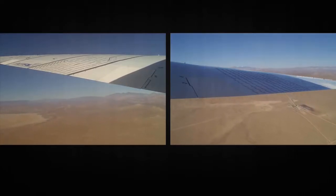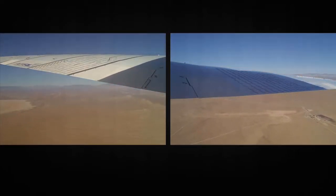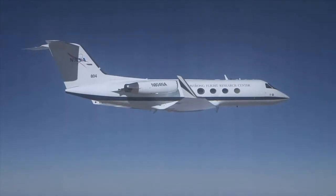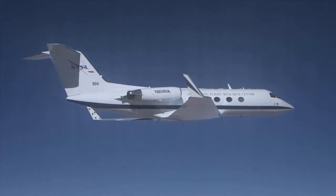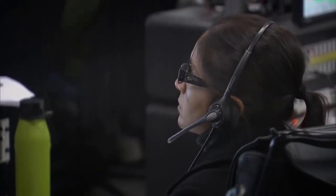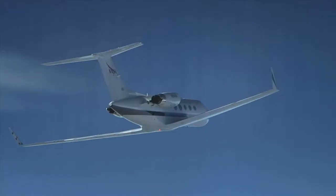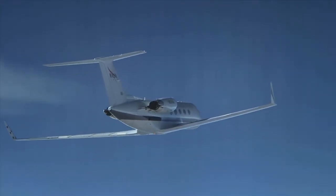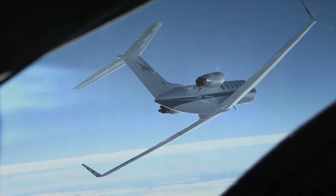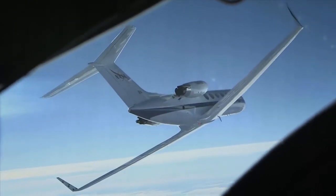"With these flights, we were able to measure the flow of fuel through the engine, and we'll be able to analyze that data to get accurate estimates on the drag of the aircraft at various speeds, altitudes and weights," ACT project manager Kevin Weinert said. NASA researchers will now begin data analysis on the fuel burn, which will provide better understanding of how twistable wing flaps may affect fuel efficiency.